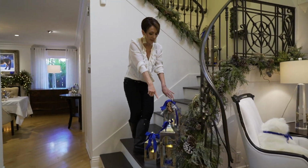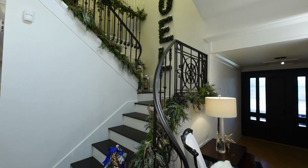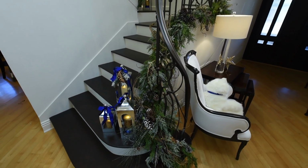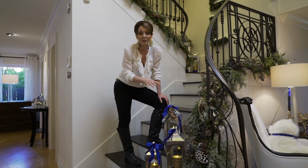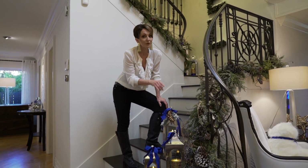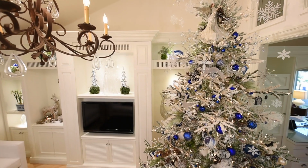Then I bought 3 lanterns in the silver. It's kind of like a pewter look. And I love these candles. Some of them are birch covered and some of them are just like the creamy white candle, but these are actually battery operated. These are from Pottery Barn.